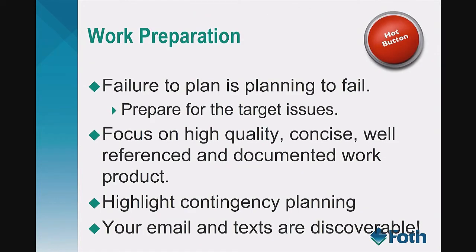So getting to what one can do to prepare a work basis, a body of work documents that go into a litigated project. Of course, when you start, you don't know whether it's going to be litigated, but planning for litigation is the best way to approach this. So failure to plan is planning to fail.